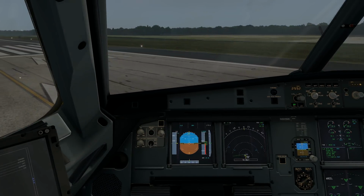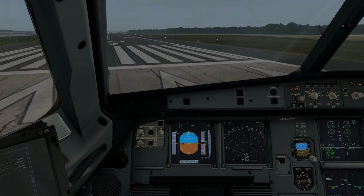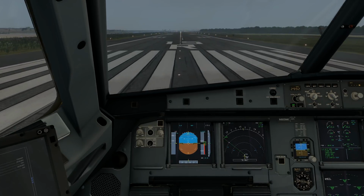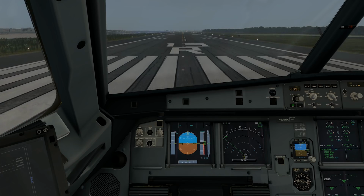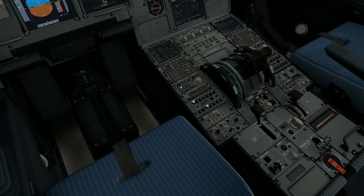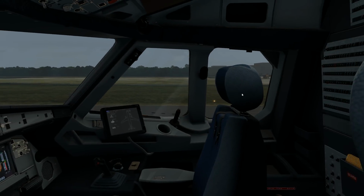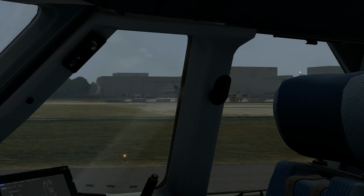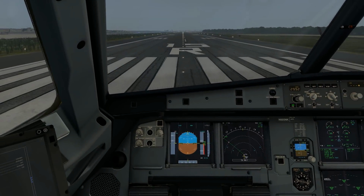All right, lining up here ever so nicely on runway 15 right. Let's come to a stop right here, and we're going to wait for that airplane to land and clear the runway before we continue on. Let's go ahead and just hold the park brake down for now. He's out there a little ways. Yeah, he's right there, you can see him coming in. We're going to wait for him to clear, and then we'll be out of here.